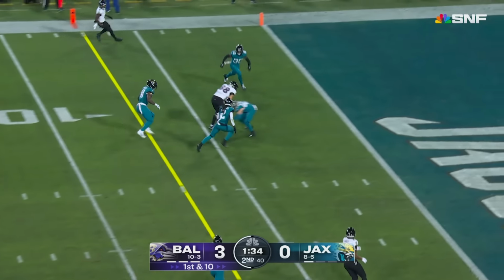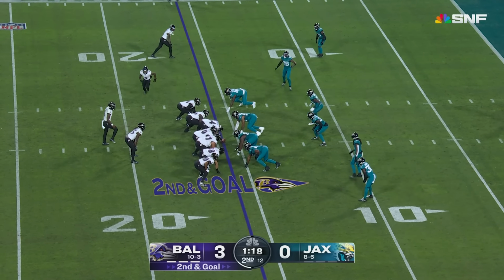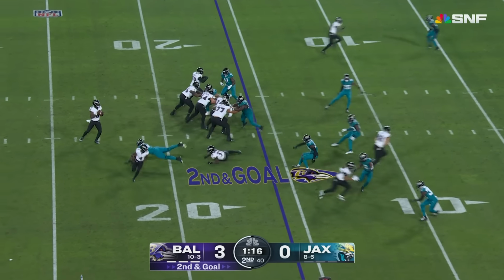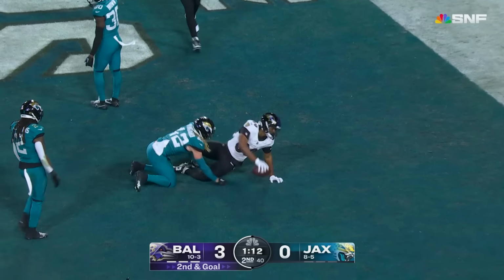Jackson throws inside. It is caught to the 2-yard line by Charlie Kolar, the other tight end. They're still in control of the situation, but it gets a little bit harder. As Jackson steps back and flings to the end zone, touchdown, Isaiah Likely.